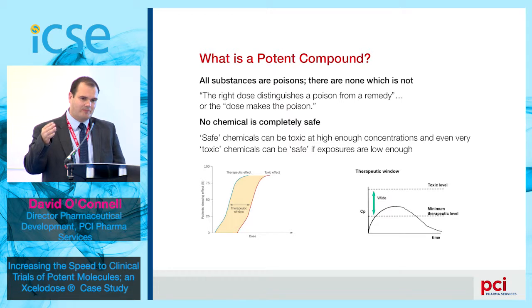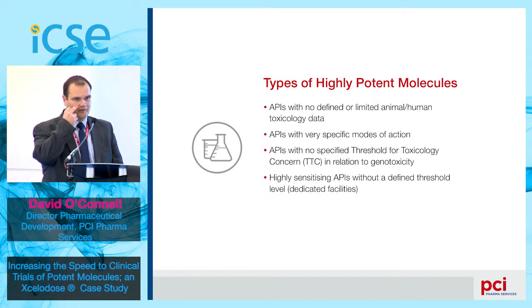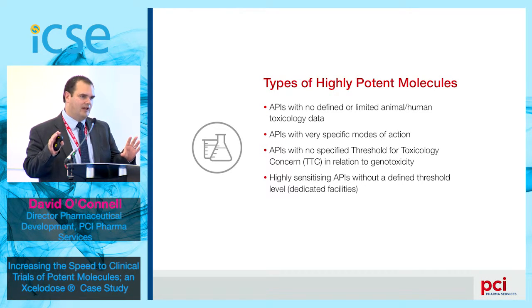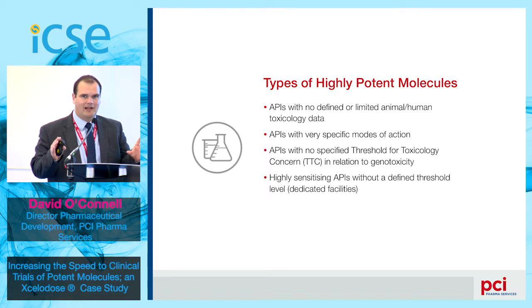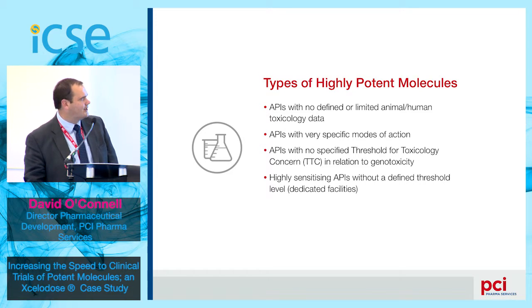And then one which is more specific to the APIs that we work on, the highly potent ones, is that even the most toxic ones can actually be safe if exposures are low enough. Why I try to bring that in is in terms of how we handle the compounds themselves. The types of highly potent molecules we work on are APIs with no defined or limited animal-human toxicology data. This is really important for phase 1 molecules because you don't tend to have the full data package at the time that you're manufacturing and developing the products. It comes along as you go along the clinical phases.